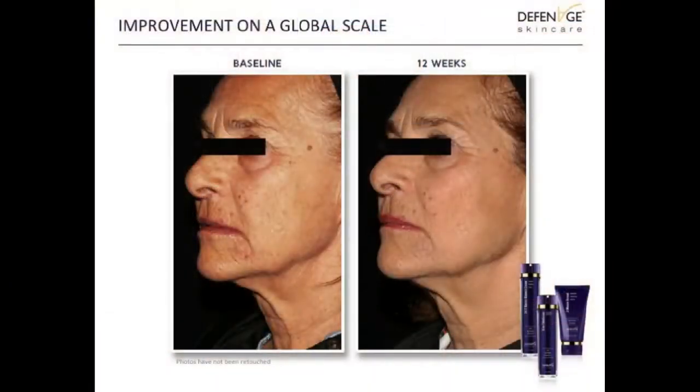We were actually just published in the Journal of Drugs and Dermatology, and all the participants used the serum and the cream twice daily for 12 weeks. So you're just seeing a big improvement on a global scale of fine lines and wrinkles, a decrease in pore size, and just an all-over glow that happens with the skin when using this product. And that's without fillers. That's just the natural topical. Yes, yep, that's the topical cream.